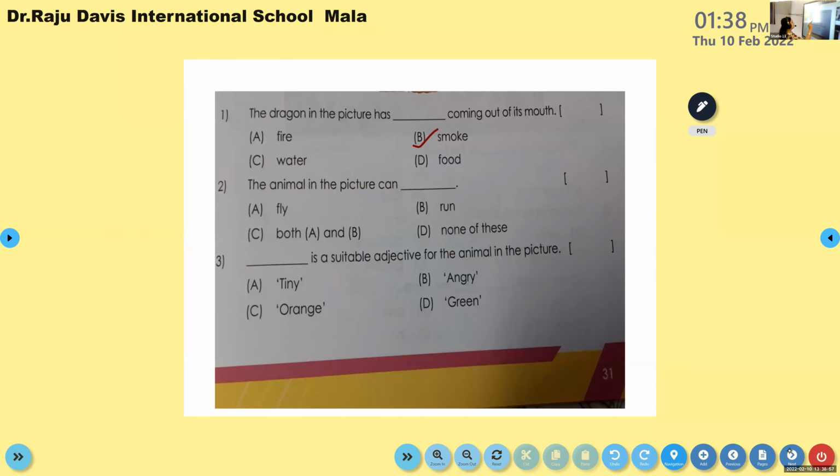Smoke. The correct answer is option B. Let us write it here in the bracket as well. Option B. And we need to write the correct answer in the blank space. Smoke. The dragon in the picture has smoke coming out of its mouth. Okay, thank you, Meenakshi.